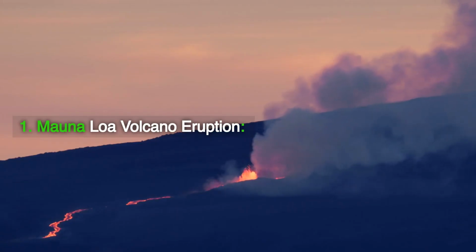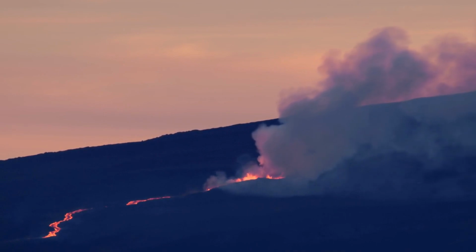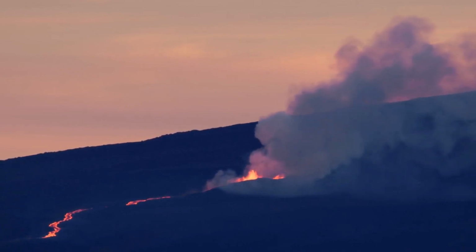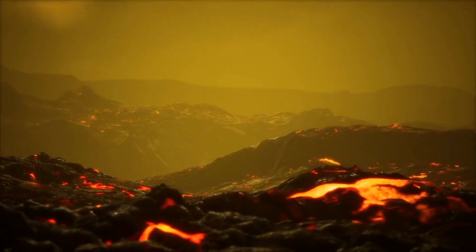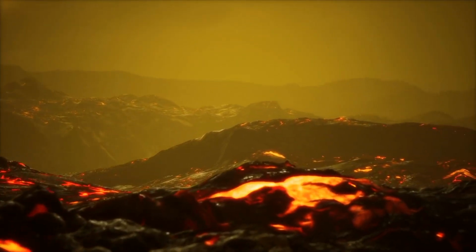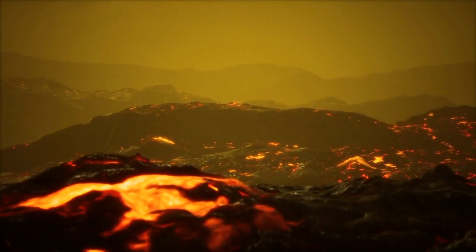1. Mauna Loa volcano eruption. On April 26, 1986, the Mauna Loa volcano in Hawaii erupted. Mauna Loa is one of the world's most active volcanoes, and this eruption was significant in terms of its size and potential impact on nearby communities. Fortunately, the eruption was mostly contained within the volcano's summit area, and there were no reported casualties or extensive damage.